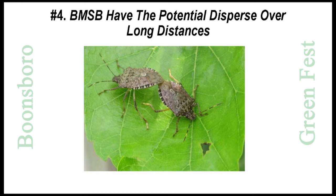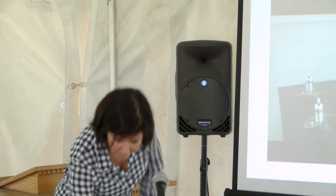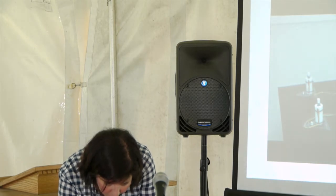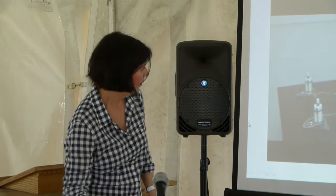Now here's another thing that's very interesting about this bug. We know that we can transport these all over the country in our cars, in our suitcases when we move. But what we've also learned is that they can disperse over large distances. And the way we learned this was to basically look at their flight capacity using what we call a flight mill, where it's a device, you tether the insect, it allows them to fly, and you can measure the distance that they moved. And these are flight mills in action, so you can get a sense of what we do. It's kind of like the gym for stink bugs.